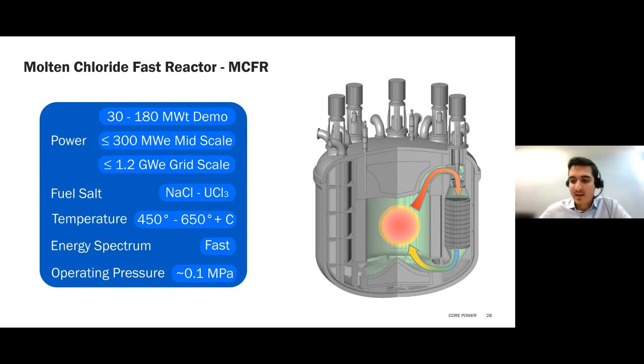Now, when it comes to power rating, as with many SMR designs, those in the nuclear space will know this, we have a variety of power ratings. The one that is closer to us is a demonstrator, which hopefully in the 2030s goes up to 180 megawatt thermal. And we hope to have this demonstrator in a marine environment, which will, let's say, open the door for our applications. So if we go on the next slide.